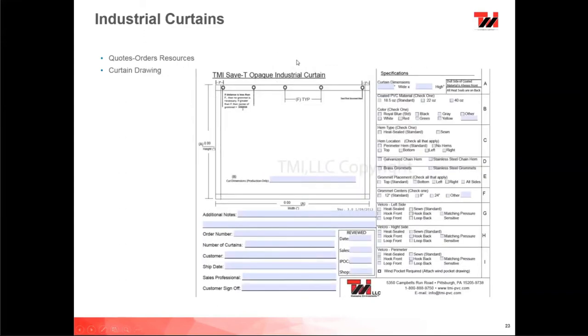When an order is placed, you will receive a curtain drawing. What these do is this just has all of your options. We will not produce a drawing or a curtain unless it is signed off upon. These are, in fact, a custom product. Other than a couple quick ship sizes, everything's made to order. So this is just something you would see. You need to make sure that it has all your options on it, the colors are correct, and the sizes are correct.